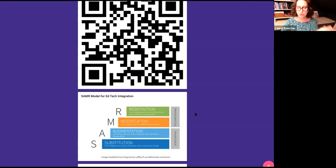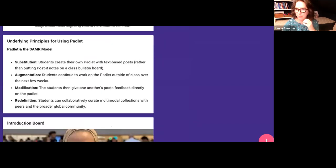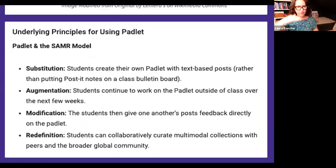Okay, so when we are thinking about this SAMR model, and we're thinking about Padlet, we're thinking about those 4 levels. So in terms of substitution, what you saw just now, students can create their own posts, texts, writing, rather than coming up and writing something on the board or sharing something on a poster, right? Students can also do this on their own time, asynchronously. And so that's an augmentation over what you could do in a face-to-face class.